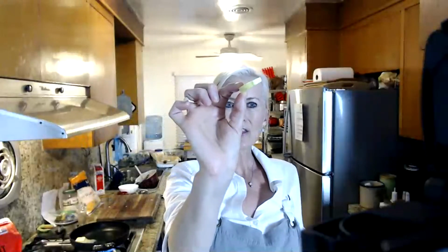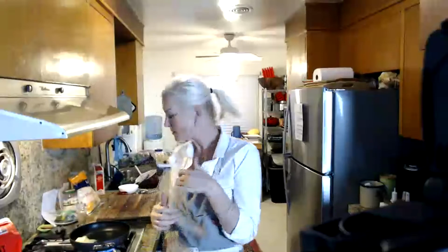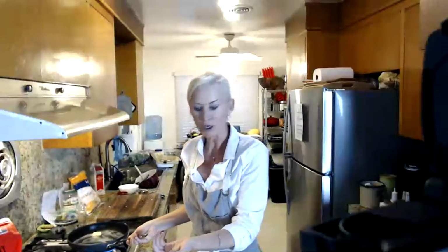I would say that those are about 1/4 inch thick. You want them to not be too thick because you want them to take on the texture of the apples. But you also don't want them to be too thin, because then they'll get mushy. So experiment with that a little bit. I think that's probably a good size.